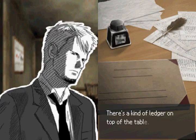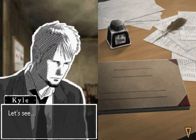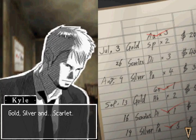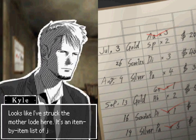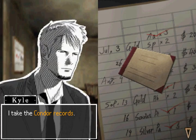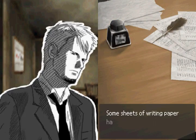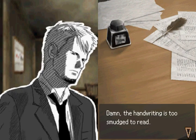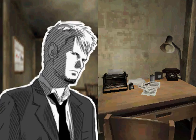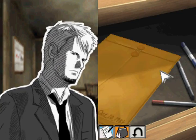Alright, what's this then? A ledger. Okay. All right. So we've taken that. I don't think there's anything else here. These are just random sheets of paper, aren't they? Right. There is an open drawer, though. Ooh! What's this?